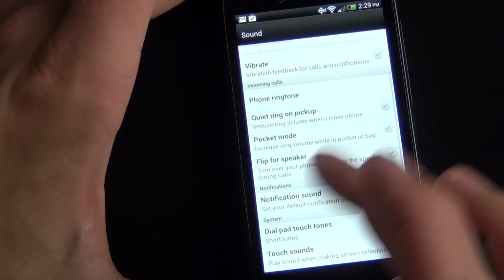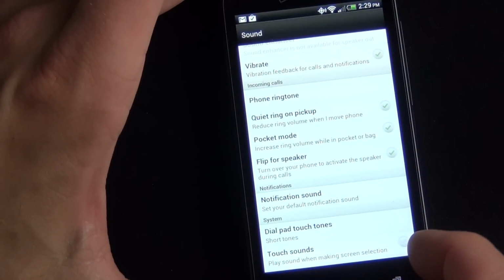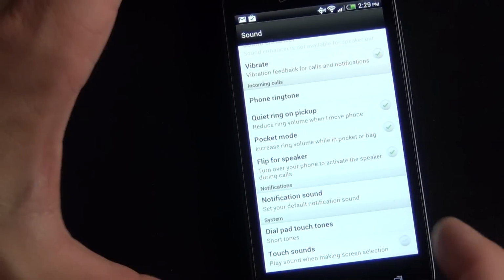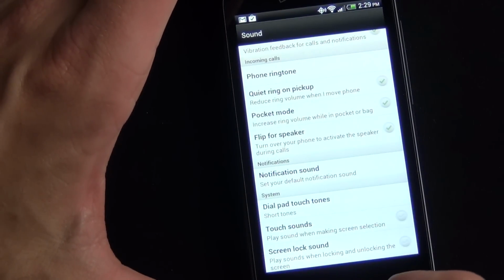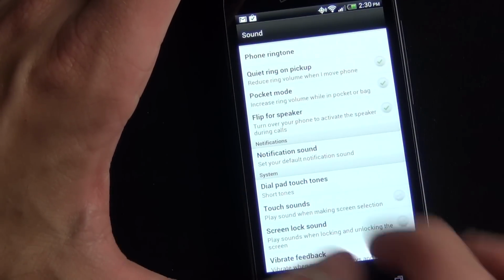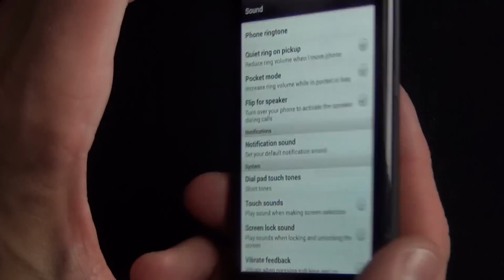Now under sound, there are some other interesting toggles here, including quiet ring on pickup. So if your phone starts ringing and you pick it up, it automatically dials back that ringer. Also pocket mode. So if it's in your pocket, it blasts the speaker to make sure you hear your ringer. And flip for speaker. So if you're on a phone call and you flip your phone over, it will automatically set it to speaker mode.